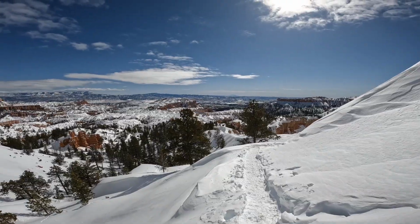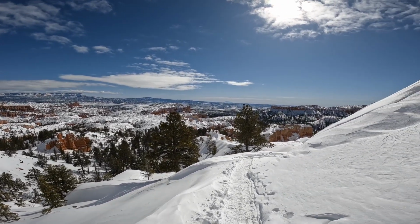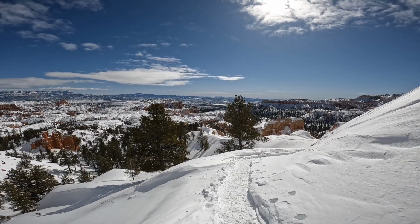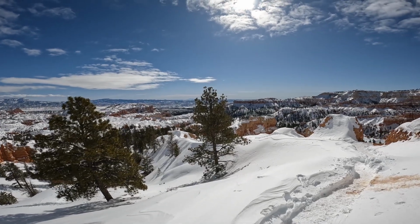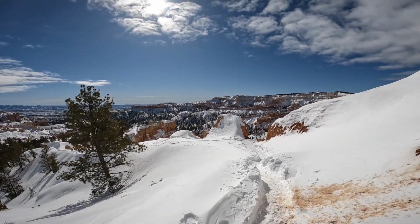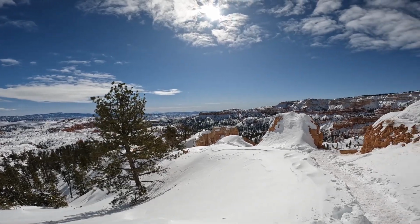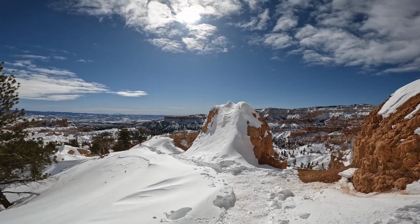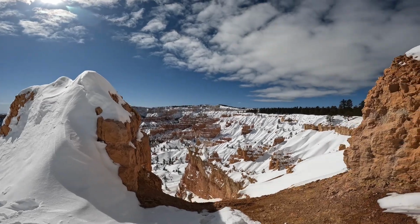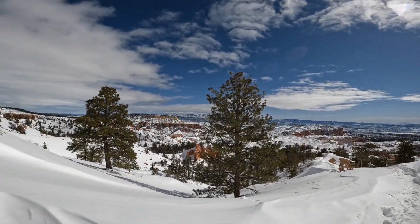This is breathtaking. I'm on Queen's Garden Trail. And I just spoke to a group of ladies that started at Sunrise Point and came to Sunset Point and took about an hour, and they said it's beautiful and worth it. So I'm here, I might as well do this hike down into the, what do they call them, hoodoos? But into Bryce Canyon here. Wow. Everywhere you turn, it's just like a different beauty.